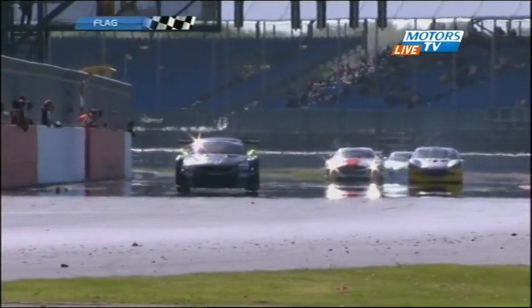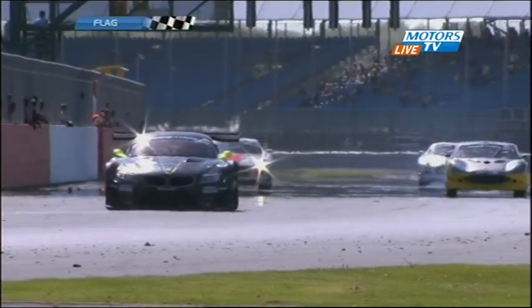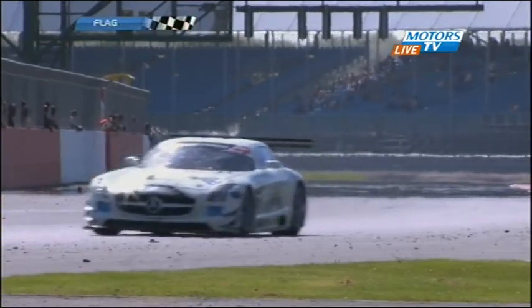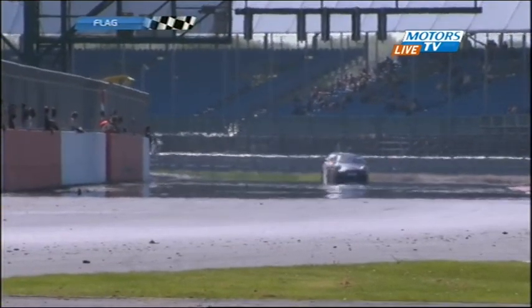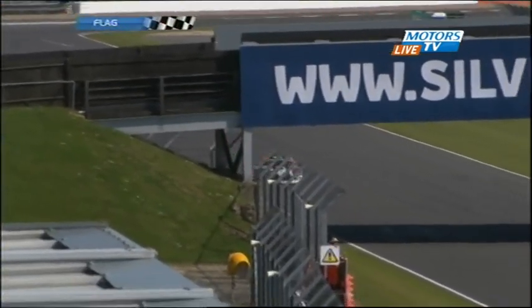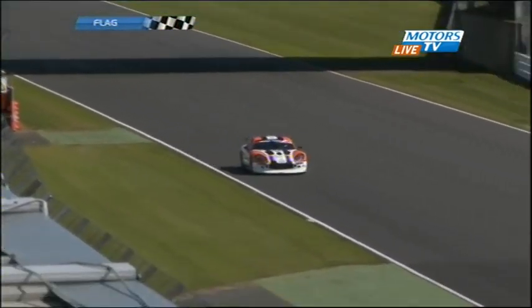Dan Brown, again, another of those very Dan Brown-like races where he just gets on with it and delivers the results without a huge amount of fuss. Fourth is going to be Warren Hughes, that car I think losing out because of the extra time it had on its last pit stop, and Matt Griffin is going to be on for fifth.